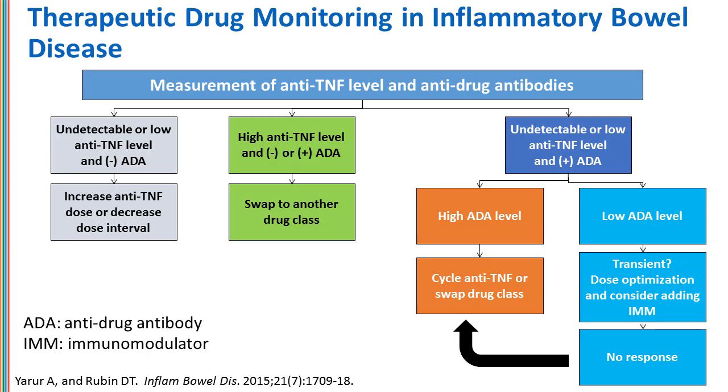So, you know, this slide actually, I think, is a very helpful slide, and I encourage people to keep this slide for your reference if you're not that familiar with the process. This tells you what to do if you measure anti-drug levels and antibodies with each result. So on the left-hand side, if you send anti-TNF levels and antibodies and you barely detect any drug but they're antibody negative, you increase the anti-TNF dose or decrease the dosing interval.